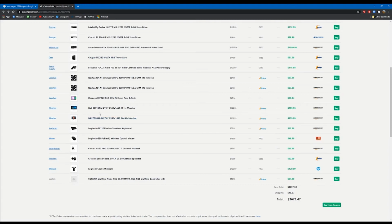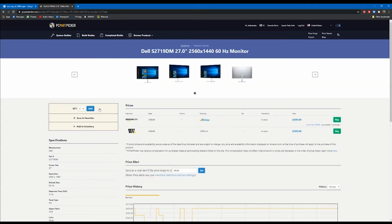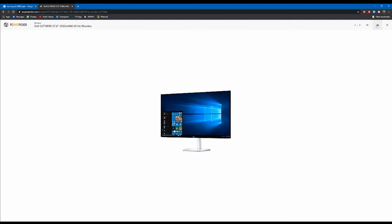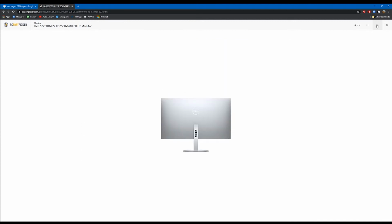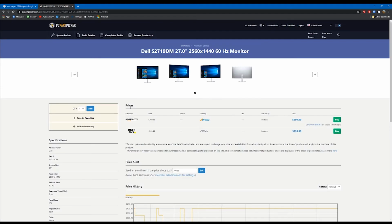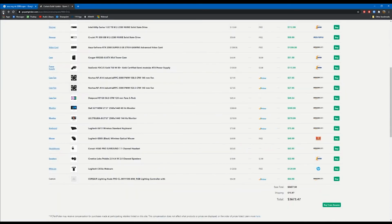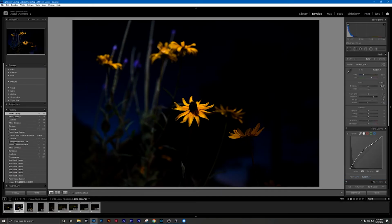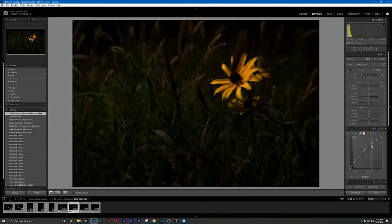And then for my editing monitor, this is the one where I edit all my videos, my photos, and everything. And with that, I have the Dell S2719DM 27-inch monitor, and that's also a 2560 by 1440 monitor. It is very color accurate. I really didn't have to do much with color calibration. Oh, that was a hard word. So it works really well.